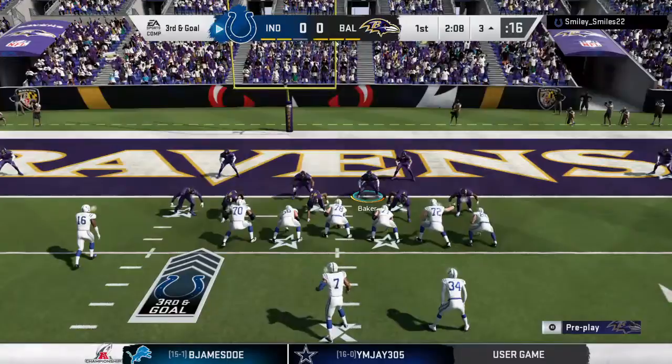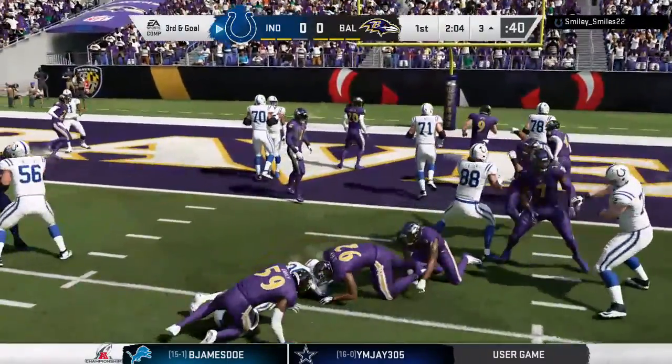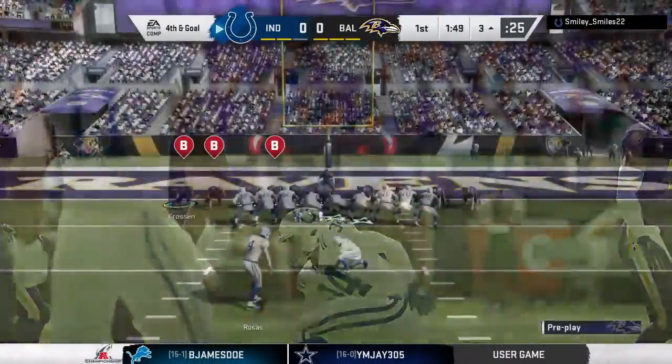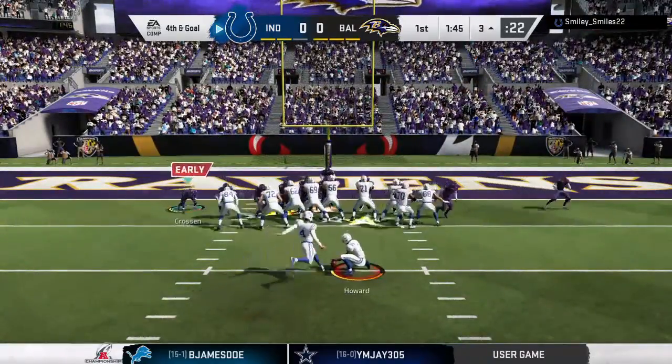Check three. They'll try to run with Hines, and he'll get nothing out of that one. No gain on the play that time, so a big stop, and it's going to leave him with a 4th and goal. Well, if this defense can hold him to a field goal here, what a win that would be.